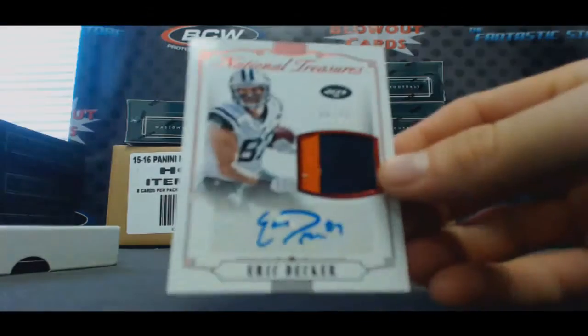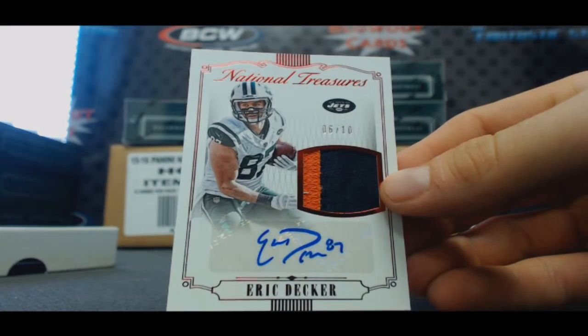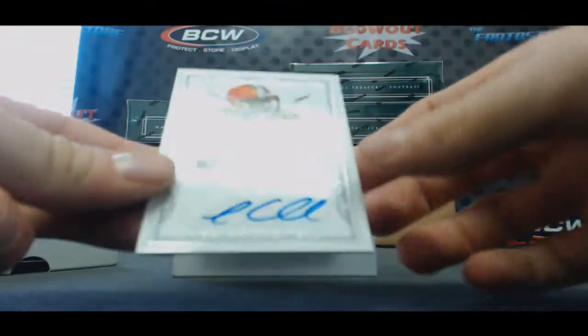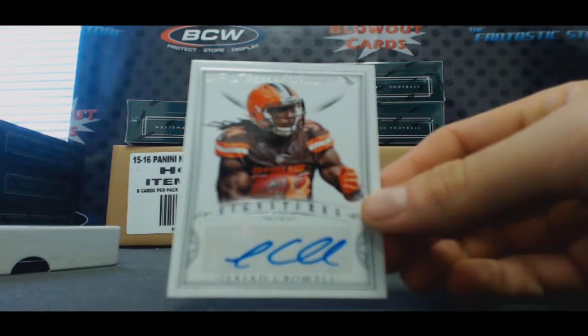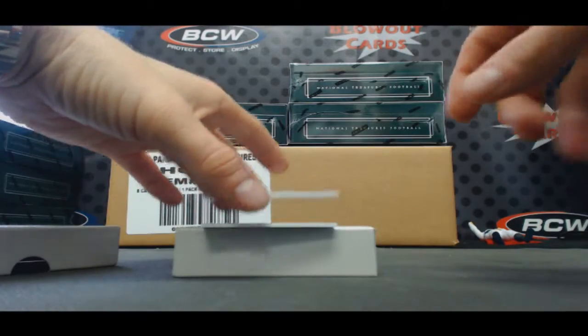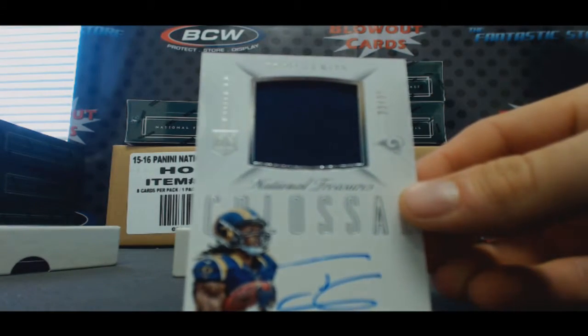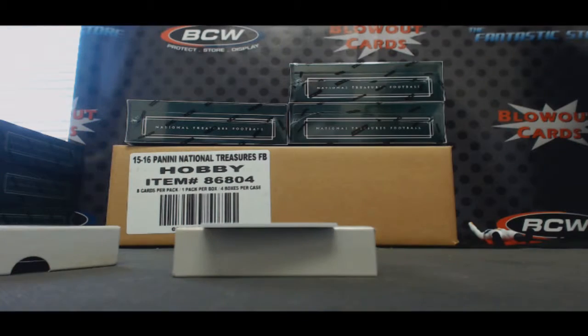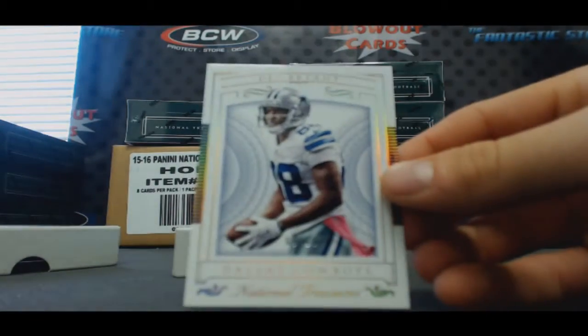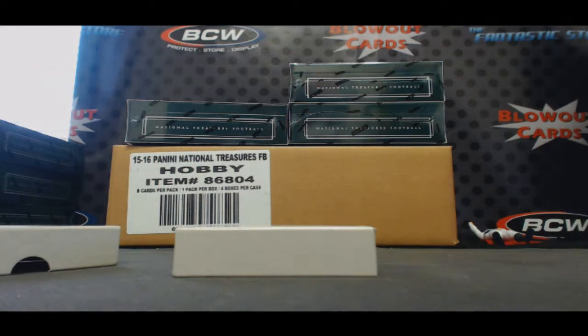Number 6 of 10, two-color Eric Decker. To 99, Isaiah Crowell. Colossal on card, Todd Gurley. That was 23 of 25. Nice hit there. And numbered 5 of 10, Dez Bryant. Gold base.